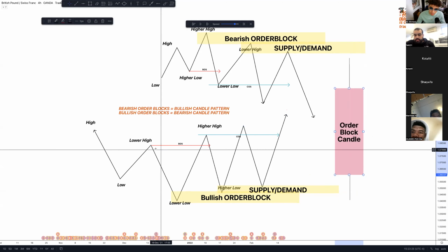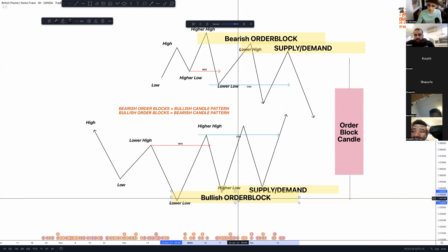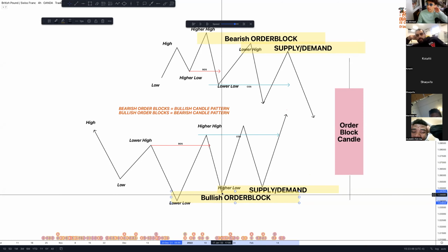So you can see here, we have a break of structure. And at that point, I'm looking for my order block candle. And what's really, really important is if I have a bullish order block like this, I need to have it as a bearish candle. It has to be the lowest point. So the lowest point of the market would have to be the bearish candle for a bullish order block. And you can mess around with the timeframes to find out exactly which one it is.